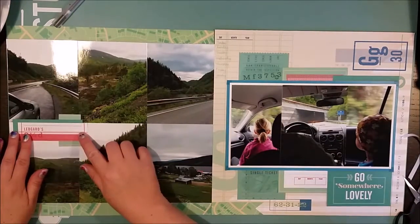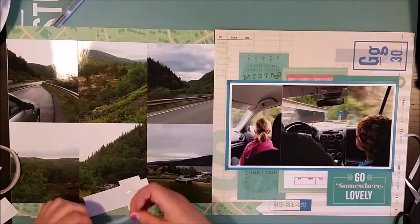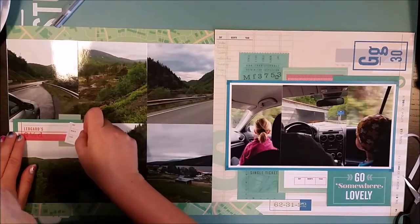I will definitely put it on my next list of purchase. Perhaps not the entire collection, or if I get my hands on the 12 by 12 paper pack later, it would be totally awesome.